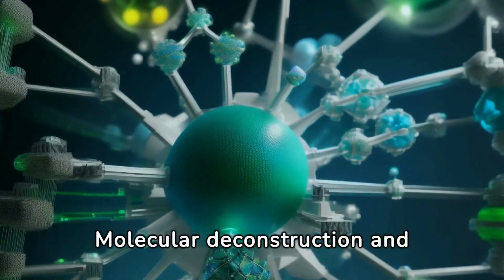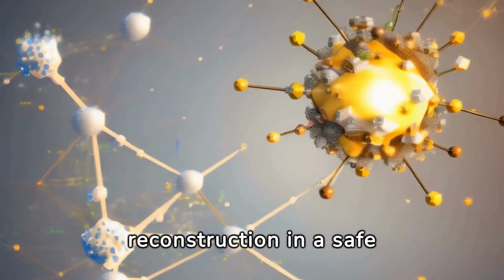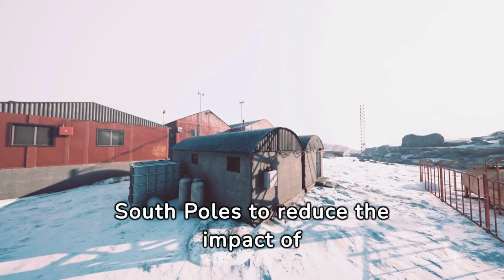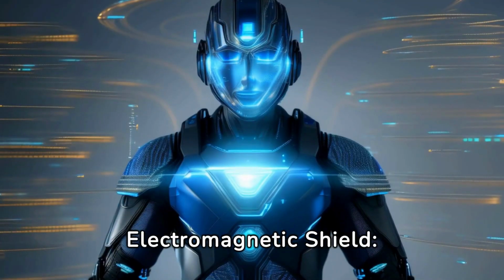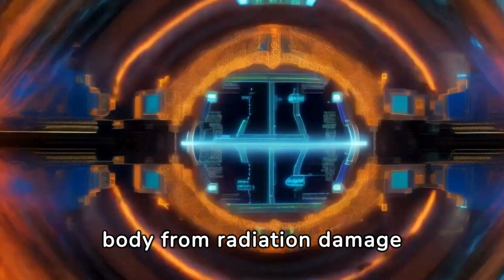Molecular deconstruction and reconstruction. Deconstruction at the molecular level and reconstruction in a safe location. Polar shelter. Use underground bases in the North and South Poles to reduce the impact of nuclear explosions. Electromagnetic shield. Utilizes powerful electromagnetic fields to protect the body from radiation damage.